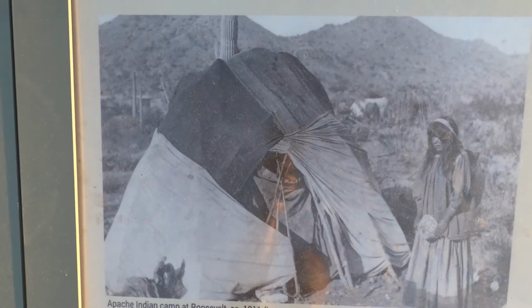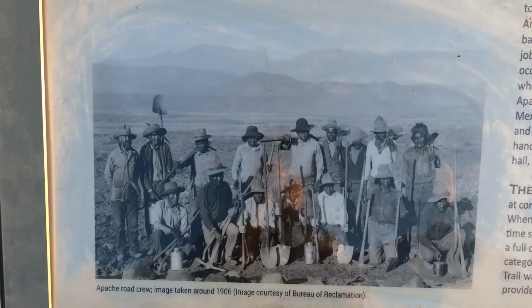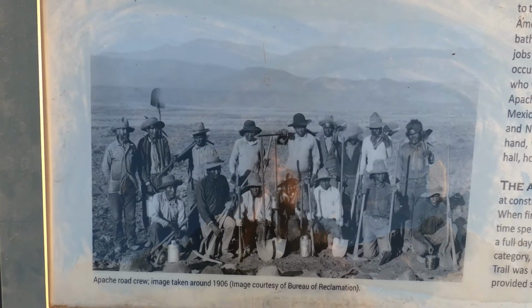Once they became stronger, they were paid equivalent wages as others in the same job and job category, and were, in Hill's estimation, a superior workforce. While life and labor on the Apache Trail was not an easy job, for the Apache who chose to work on this project to support their families, it provided some small refuge from life on the reservation.